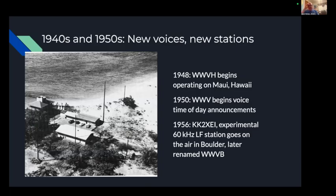In the 1940s and 1950s, we have some new developments. WWVH began broadcasting in 1948 from Maui in Hawaii, and later moved to the island of Kauai. But in 1950, WWV begins the voice time of day announcements. Prior to that time, they had been in Morse code only, but they were audio, but they were Morse code. In 1956, KK2XEI was an experimental 60 kilohertz LF station that went on the air in Boulder, which was later renamed WWVB. And Matt was telling you about that, it sounds like at a recent meeting.